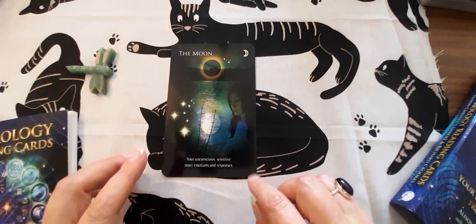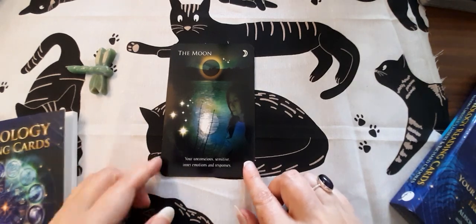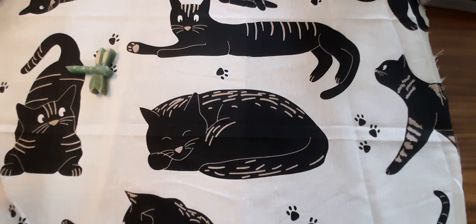I don't use this deck too often, but it is a really nice deck. I really do like it. I'm sure it will come in handy for various things over time.